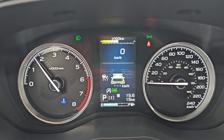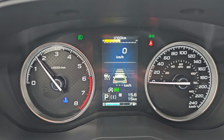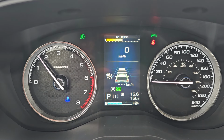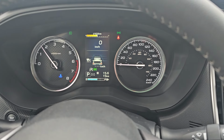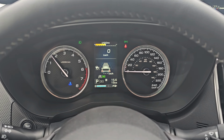You will follow if you catch up while using cruise. So 4 bars there at 100 kilometers an hour is roughly 150 to 180 feet behind the vehicle ahead of you. So you can decrease or increase the follow distance. Anytime I press down, it decreases the bars. And it's a ratio. About 150 to 180 feet at 100 kilometers an hour.